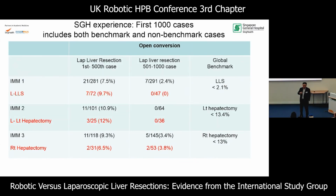If you look at the learning curve, we just put up this basic chart. A lot of times we see conversion rate as a surrogate of the learning curve, and many people say you need 20 cases, 50 cases. But when you look at our own experience and divide it into the first 500 and the next 500, you can see there is already a difference in the conversion rate.